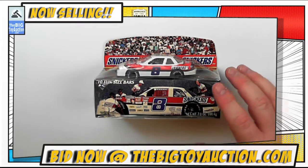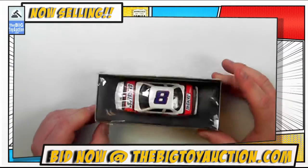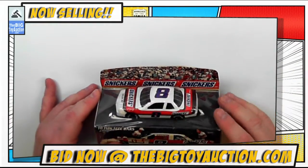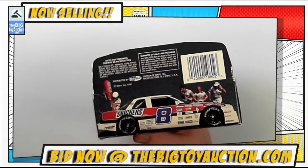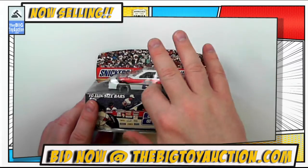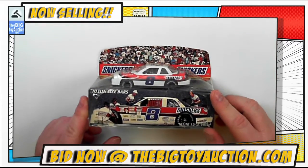Welcome, race fans. Next up on the block, we have a pretty cool piece for you. I like this one. This is obviously a giveaway. Well, not quite, I imagine. Let's look at it. Yeah, it's got a UPC symbol, so it was obviously meant for commerce. Not a giveaway, but the car is a giveaway on what was from 1991.